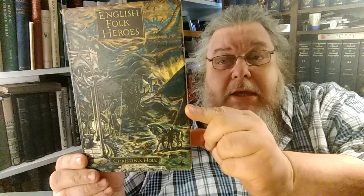This is English Folk Heroes by Christina Hole. It's a very dark cover. I like dark in many ways. I really like this, and it goes onto the spine. It does not carry over to the back. This copy has foxing on it. Jacket design is by Eric King. It says the woodcuts, but they've been colorized, and there's a frontispiece as well.